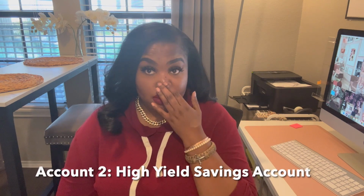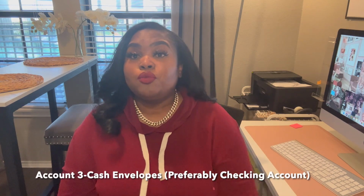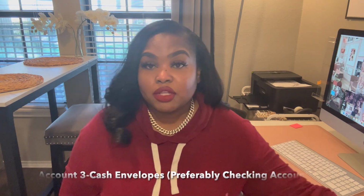The second account should be a savings account because you need to save money. You can save whatever you feel is appropriate for you depending on where you are in your life. Right now, I am not a struggling mom, but I'm rebuilding my finances. And so I only put $50 in my savings account right now. And then your last account for me will be your envelopes, which we'll talk about in a second.